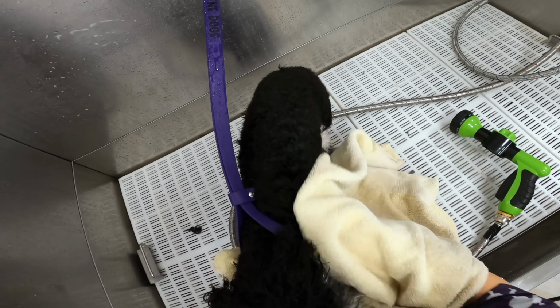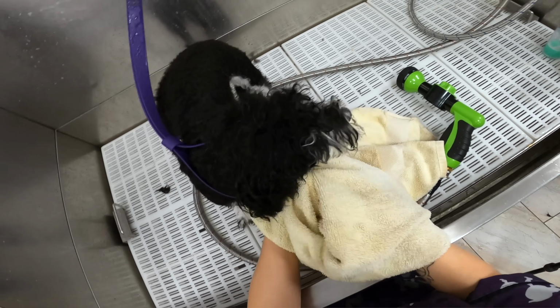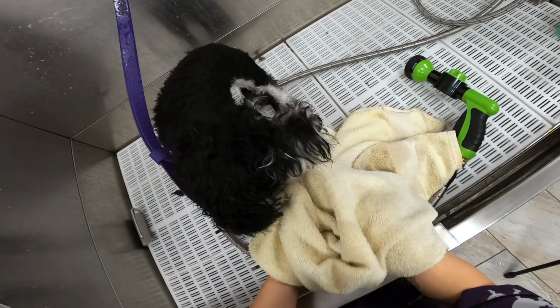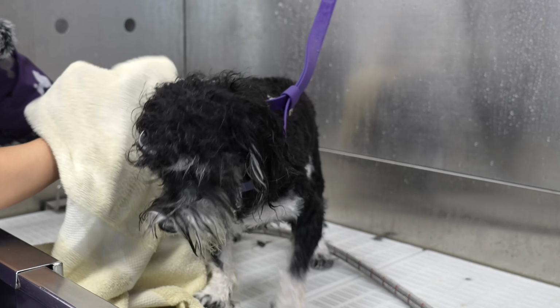Okay, while I clean up Daisy's area and I disinfect some of the equipment, I am going to place her in a crate to dry, and then I will complete her dry once I'm done cleaning up her space.